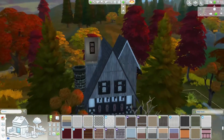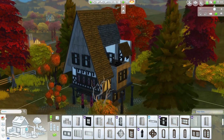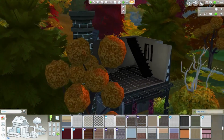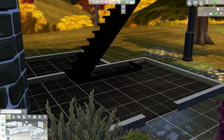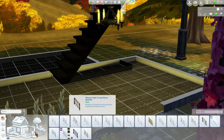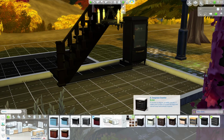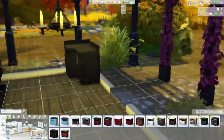And here I'm just trying to fix the roof because of the stair problem I was having. It kept clipping into the walls, and I wasn't sure why, because there was space and there was a floor above it that was compatible. I don't know, but it ended up working out. I did play test this house because I was really worried that certain things wouldn't work. So I tested it out and everything works fine.